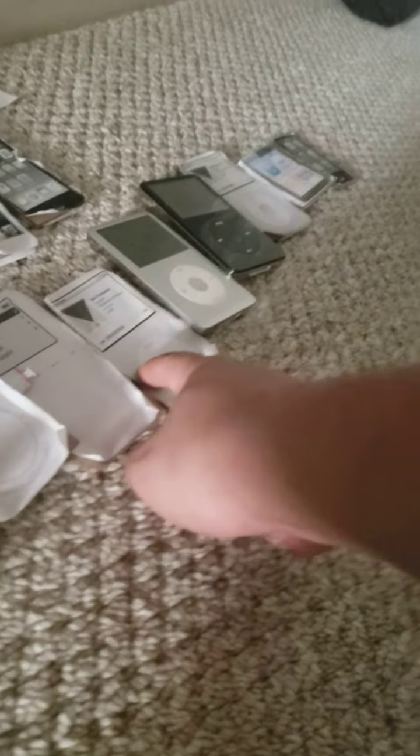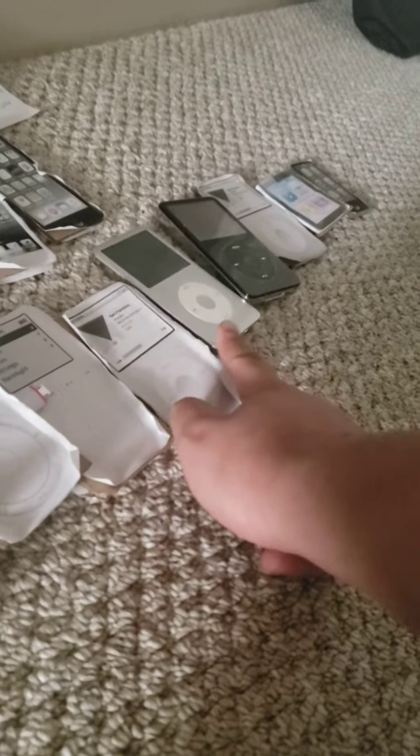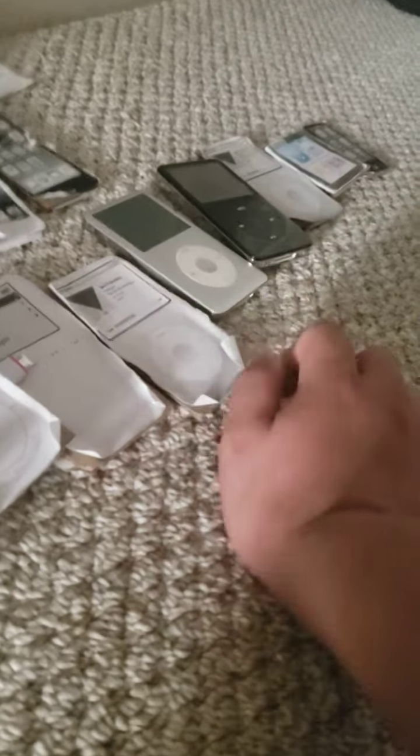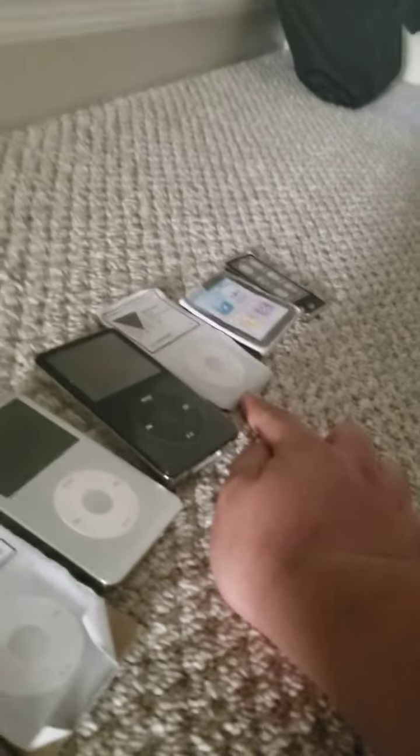Right here, iPod Classic 4th generation, iPod Classic 4th generation again, iPod Classic 5th generation, another iPod Classic 5th generation, then we have an iPod Classic 6th gen, and the iPod Nano 7th generation. So those are all the Apple iPods I have right there.